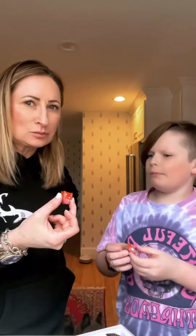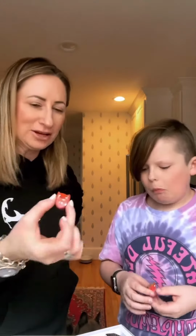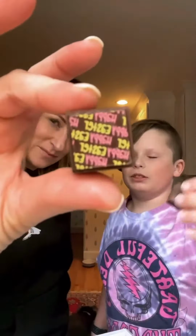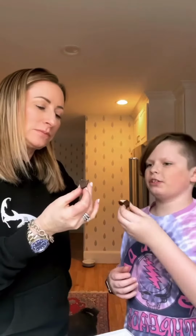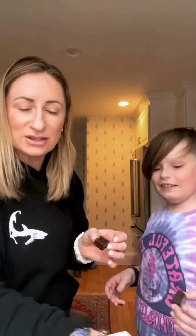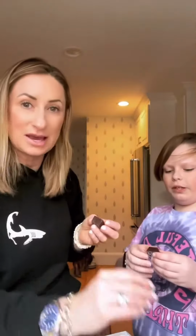It's like fruity, but not like, oh my gosh, that's good. And lemon pie. And it says Happy Easter. Cheers. Oh, that's like actual lemon pie. Oh, that's good. I like that one. Probably my favorite so far. The two of these, PB&J and sea salt and caramel, should look the same.